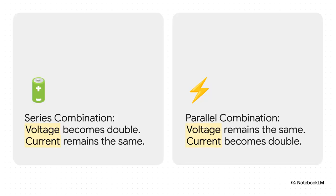So, how do we get more power? Well, we team them up, just like you do with batteries. We can connect the cells in a line, which is called a series connection. That adds their voltages together and gives us more electrical push. Or we can connect them side by side, in parallel, which adds their currents together for more electrical flow.